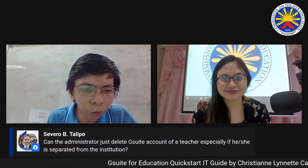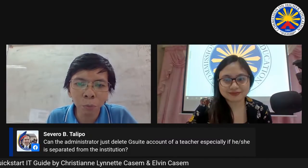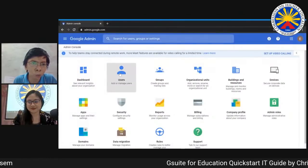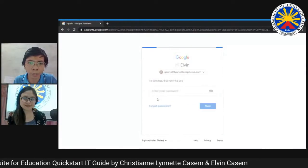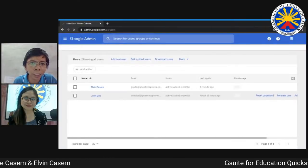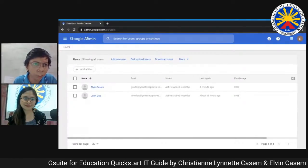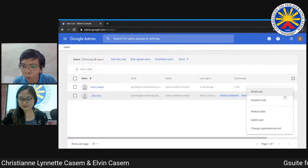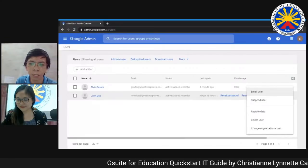Okay, so just to give a sneak peek sa sinasabi ni sir. Kung pwede mo siyang i-delete, actually, yes. You just go to users. Let's log in. How to log in? admin.google.com. Login kayo doon, yun na yung G Suite natin. Nag-click ako kanina doon sa user. So, ito yung user natin. Ano yung gusto nating gawin? Let's say, for example, pwede nating suspend or delete user.